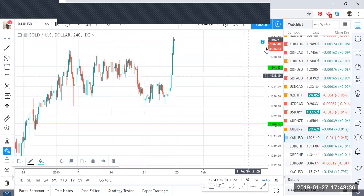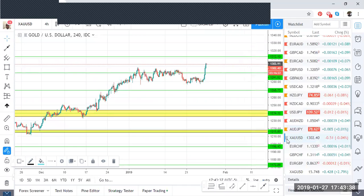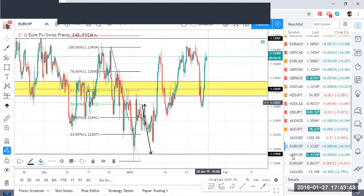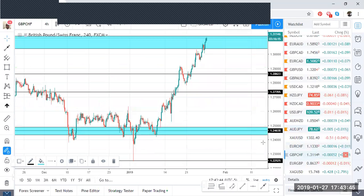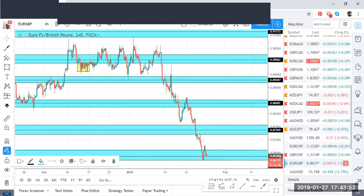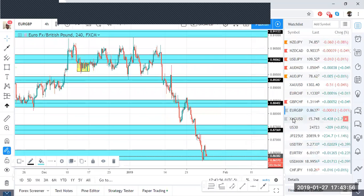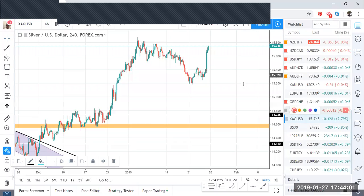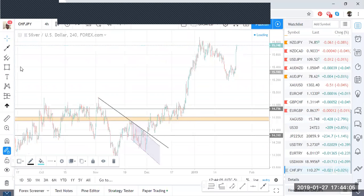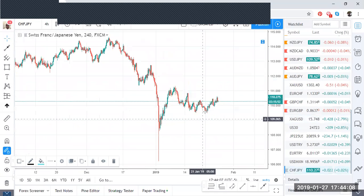Gold. I don't really fool with gold like that. They're in the middle of the zone, nothing I can do. GBP CHF, middle of the zone, nothing. In the zone, GBP CHF. In the zone. So we look like we have a good bit of setups this week. I don't fool with silver too tough. I don't have CHF JPY charted, so I'm not gonna fool with it.